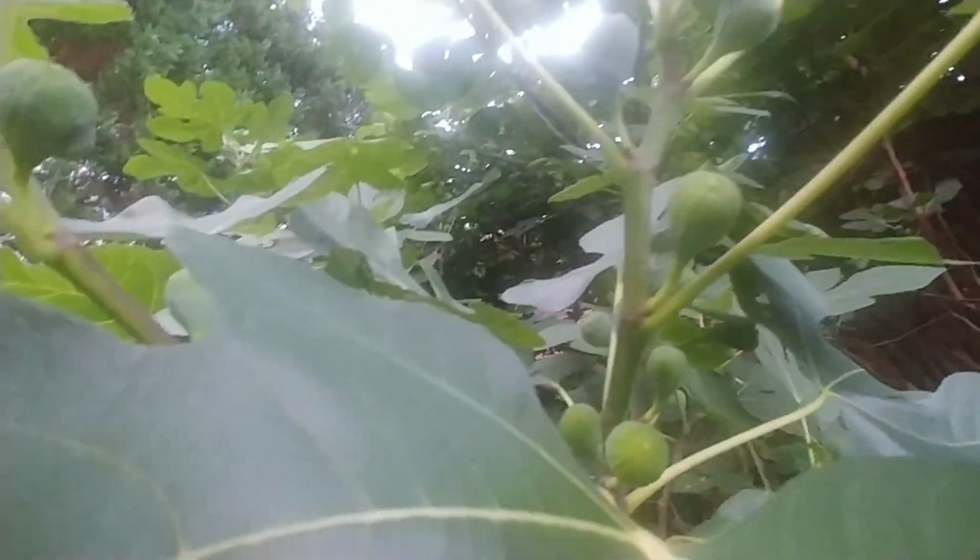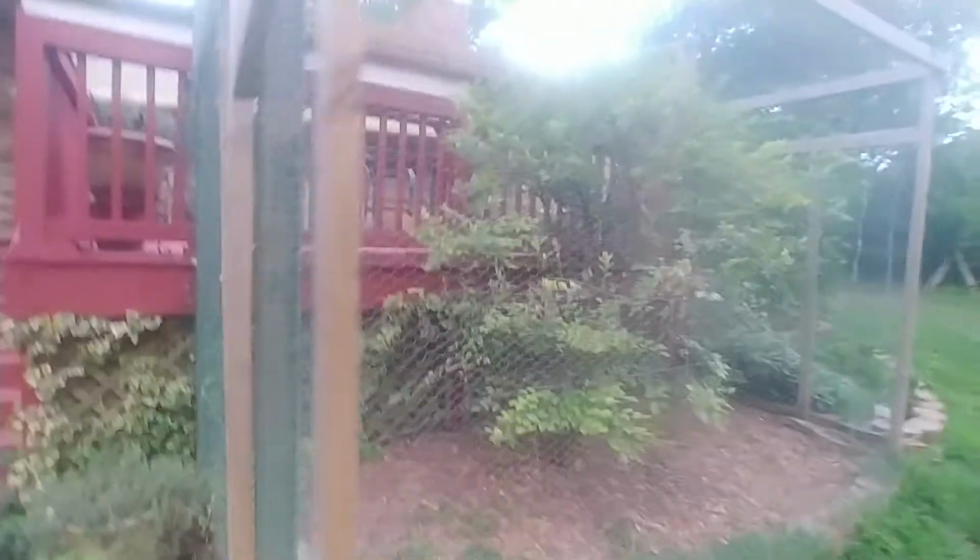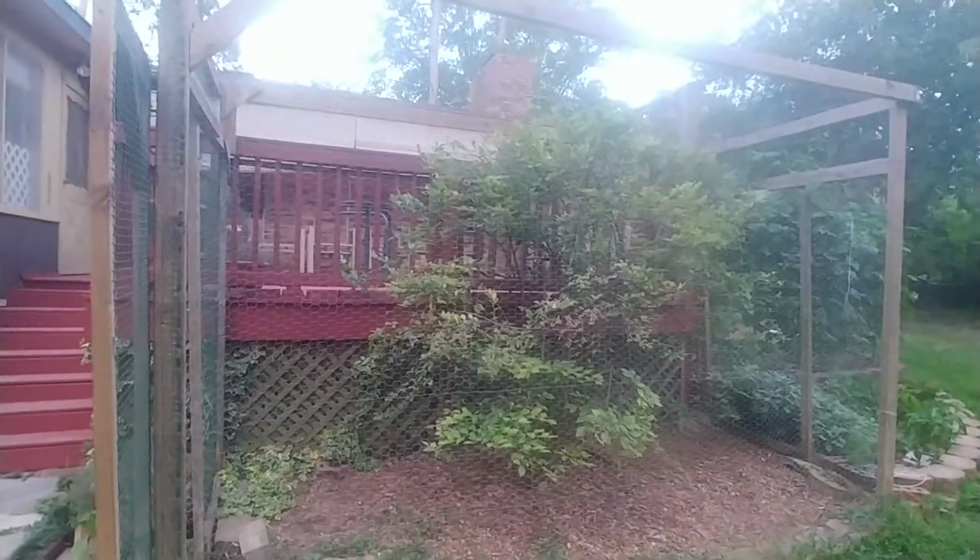A couple of giant fig trees, and the figs are producing like crazy. They'll be ripe soon. Lots and lots of figs. We'll have shitloads of figs pretty soon. Big old rosemary bush. But this, my blueberries, I gotta build a cage to keep the squirrels and the birds off of it.